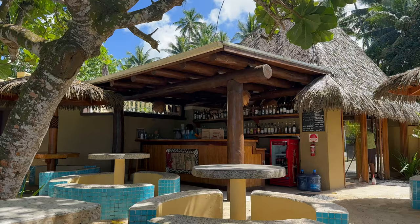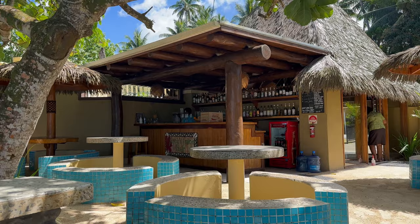Check out these Fijian lawnmowers. There's something spooky down there. I don't know what that is. So I guess you can take out any non-motorized vehicle you want. So there's kayaks, paddle boards. This is the activity center right here. This is a lovely sandbar. Pretty cool.